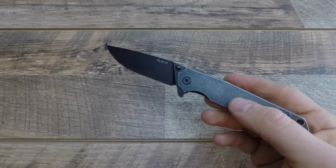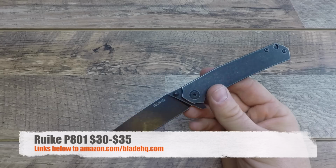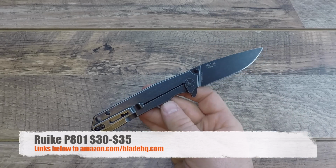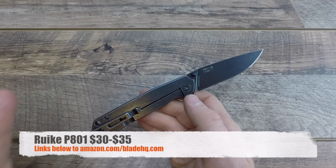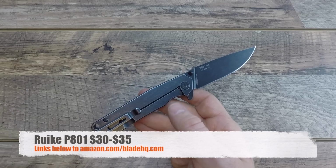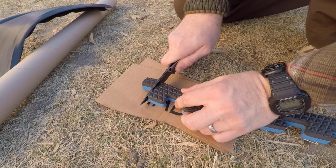And finally, the icing on the cake, the Ruike P801. Reviewed this a while ago, guys, and it is a mind-blowing knife for what you're getting. Now, this is their smoked kind of acid wash. This will be about $35. The satin one is $29.99 on Amazon, and about the same price over on Blade HQ.